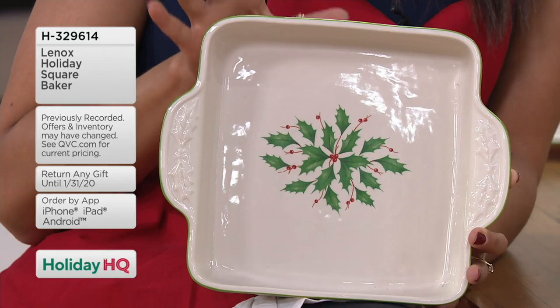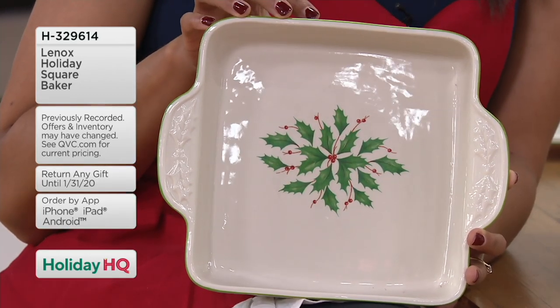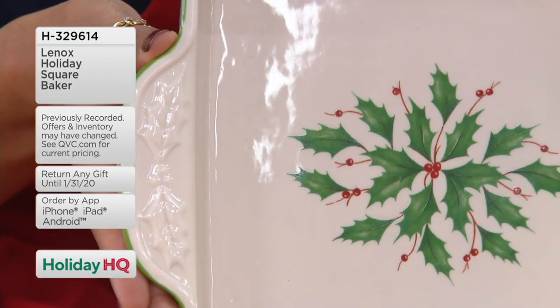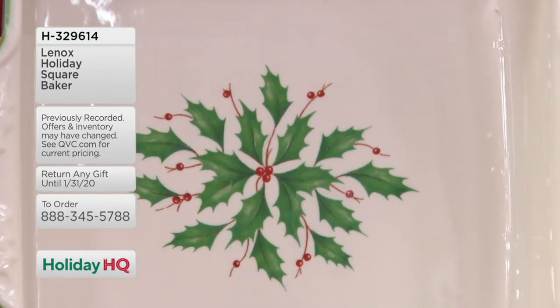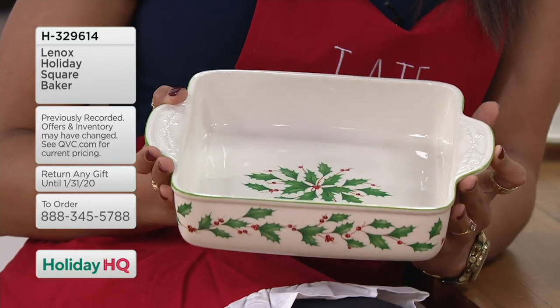berry motif. It's durable. You can put this in the oven. And not only that, it holds 2 quarts. It's a nice, perfect square. It holds a lot, but it's just so beautiful. It does have that classic holly and berry motif, which just never, ever goes out of style. It's so displayable as well as functional.